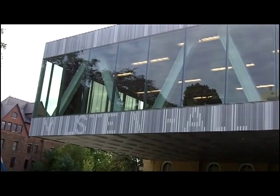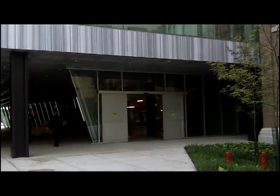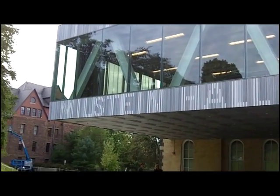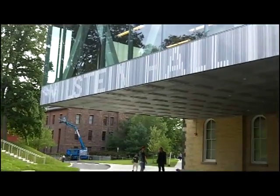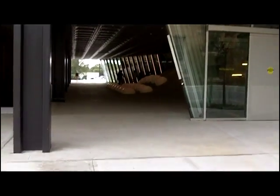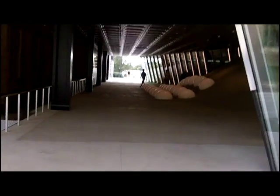Now we're on the other side of the exterior of the building, the one that's most accessible from the main campus, and one of the main entrances is right there. Etched into the marble here is the name of the building, very subtle, but it's Milstein Hall. As we go under this enclosed corridor, which goes under another cantilever, the cantilever extends through both sides of the building. You'll see one of the most distinctive parts of the exterior design.